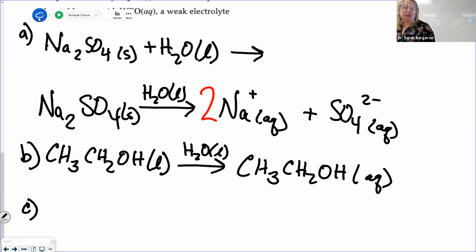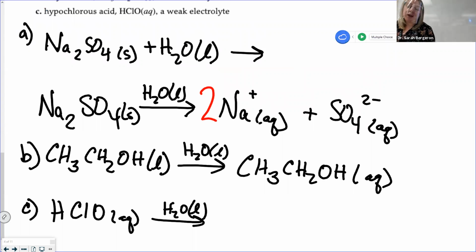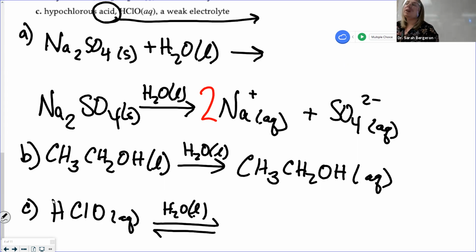What is C? Hypochlorous acid, HClO, aq. And we're going to put it in water. Okay, this is a weak electrolyte. So what do I have to do with this? I got to do the two-sided arrow. Now, an acid. What happens when an acid gets put in water? Anybody know? We're going to disassociate, right? This is a weak electrolyte. By definition, it disassociates. So what comes off, right?